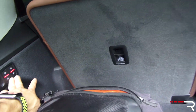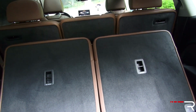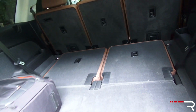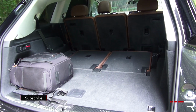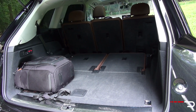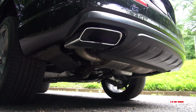Now, the seats, as I said, they are electrically folding. If you push this button here, the seats easily fold down, and they're pretty quick, actually. So when you fold down the third row, you're going to get around 37.5 cubic feet of space, and then when you fold down the second row, you get around 72 cubic feet of space. Now, most of the competitors in this segment offer about 10 to 20 cubic feet more space, so as long as you're okay with that, just know that the Q7 has a little bit less space than a lot of its competitors.